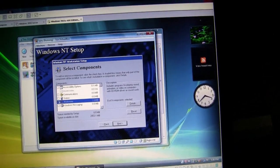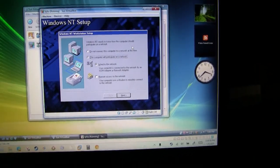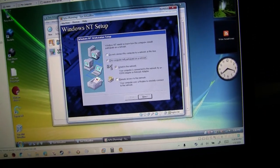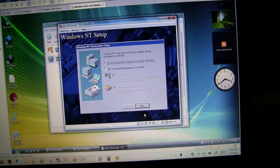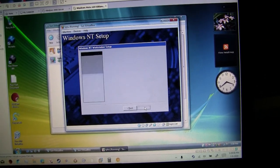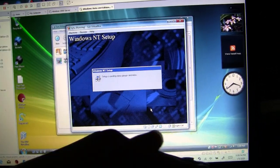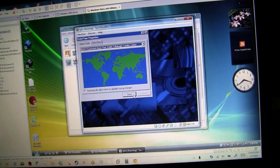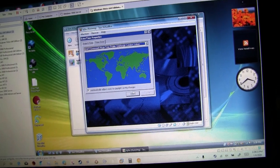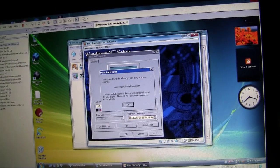I mean, that flicker is horrible. Next. Yeah, now it's Sun VirtualBox. Man, like dripping down. Yes, Windows NT. Congratulations, you made it to 2020. Thank God for Win2K being patched.